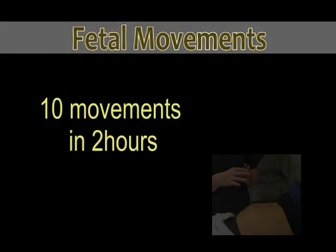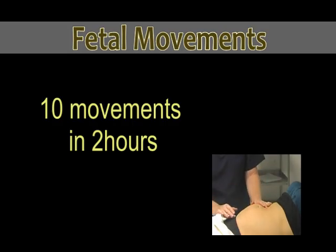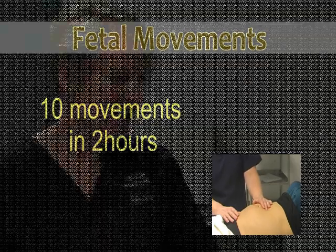Can I ask you about your movements? What sort of movements have you been having? Lots of kicks and turns and tumbles and all sorts of movements. So when the baby's in an active phase, you'd be having more than 10 movements in a 2-hour period? Yeah. And that would be considered normal movements at any time in your pregnancy. But if you have any concerns with any of your movements, the first thing you can do is either contact your GP, but you do have, on your antenatal card, the birthing unit and the hospital's phone number, so you can contact the hospital at any time.